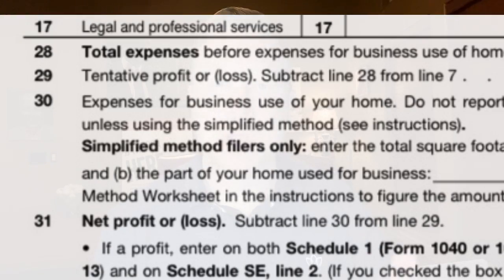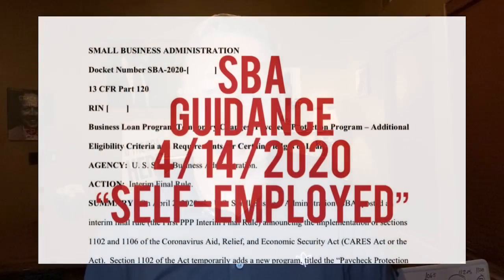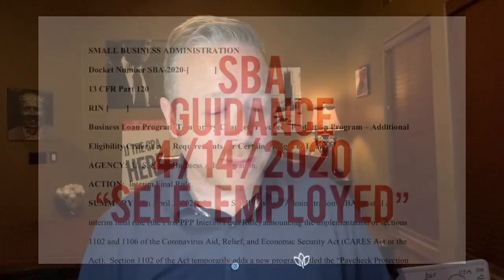So yes, you could look at a 2019 Schedule C. You're going to see that a home office deduction is there. You could argue that it includes utilities and interest. However, when you look on pages 8 and 9 of the SBA guidance that came out on April 14th, which you can get a link to on my website, jjthecpahelp.com, we're going to look on pages 8 and 9 and 12.